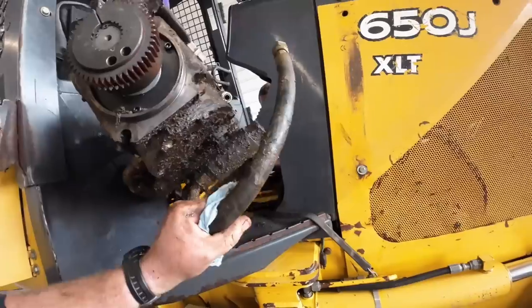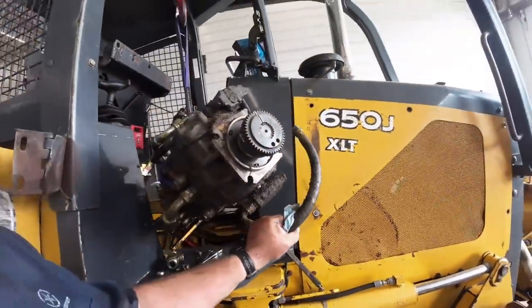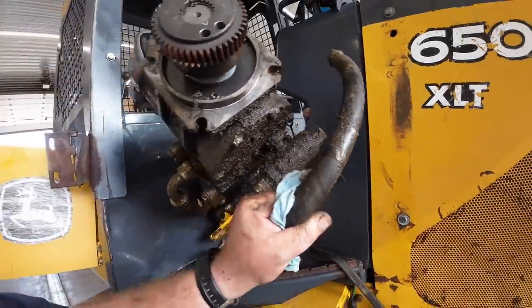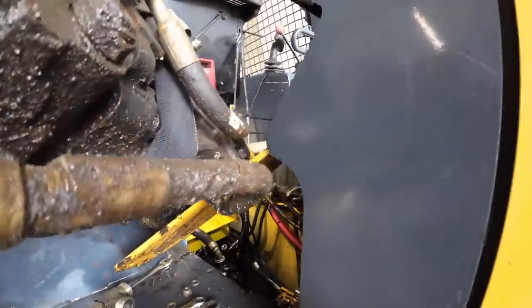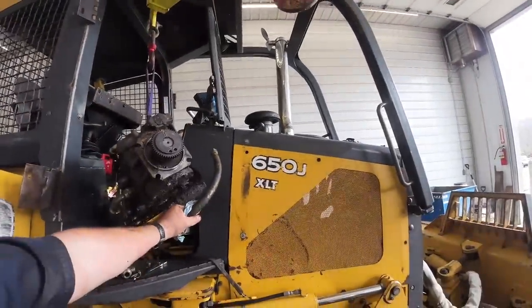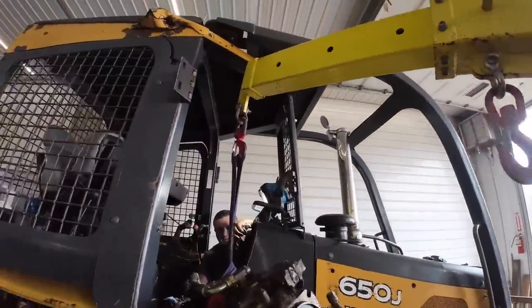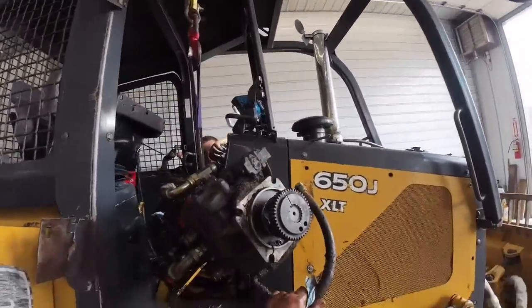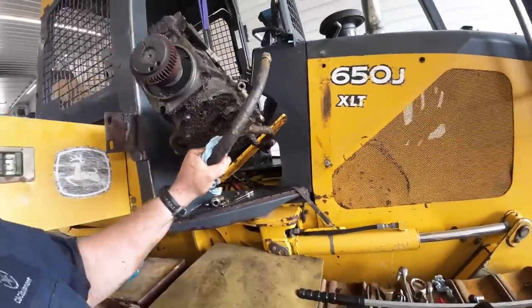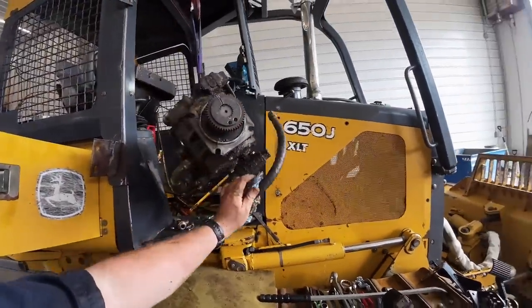Need to go up, don't we? Whoa, go up. Clear yet? Nope. Up a little more. All right, back on up. Ain't got much room left. Okay, that's it.